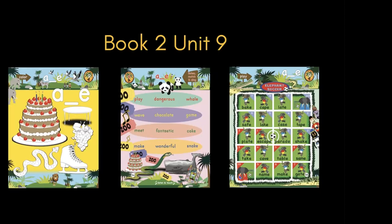This is an example. This is a football soccer game, and the children again throw a dice and they move backwards and forwards. And if they land on a player of their own team, they throw the dice again, and they read the words as they land on it.